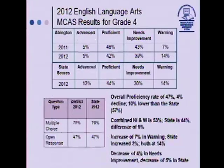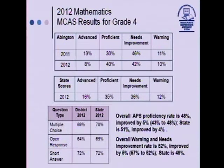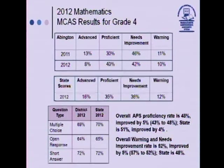Is it? Oh, did it not? Where do you want to go back? Oh, sorry. It's there. Okay, we're good? Thank you. All right, overall proficiency rate of, well, it should be on English Language Arts for grade 4. So can you go back? Yes, I can do it from here.